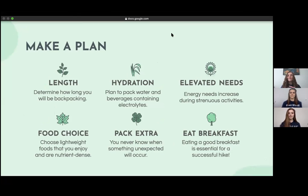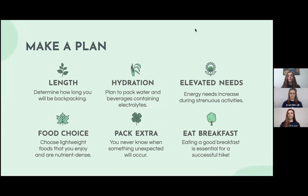Awesome. So when you're planning a backpacking trip, it's super important to have a plan of everything that's going to happen. So here are a couple of considerations to make when you're making your plan. The first one is determining the length. So it's important to know whether you're going to be backpacking for a couple of hours versus a full day or even a multiple day trip.